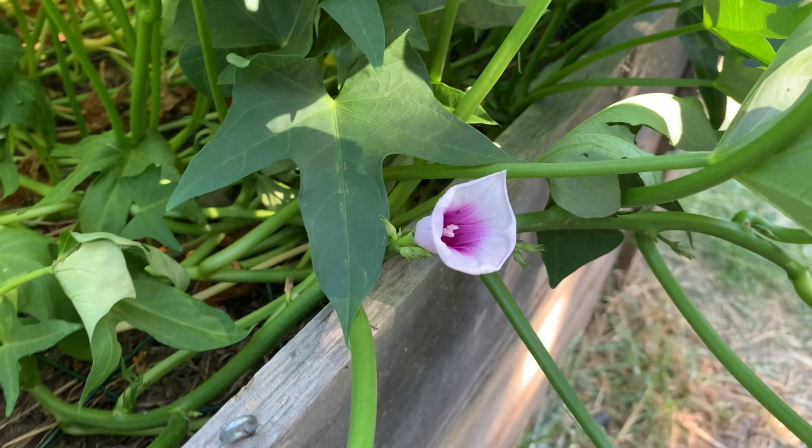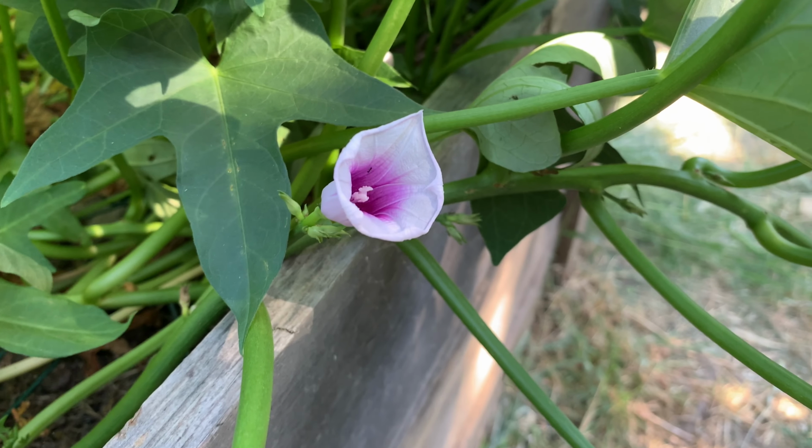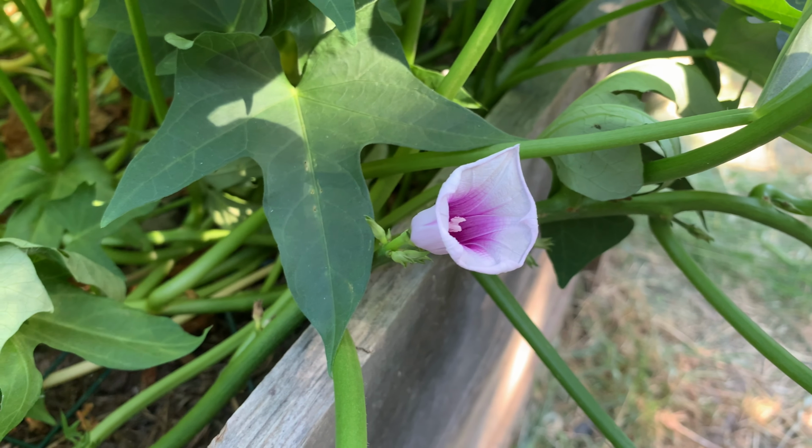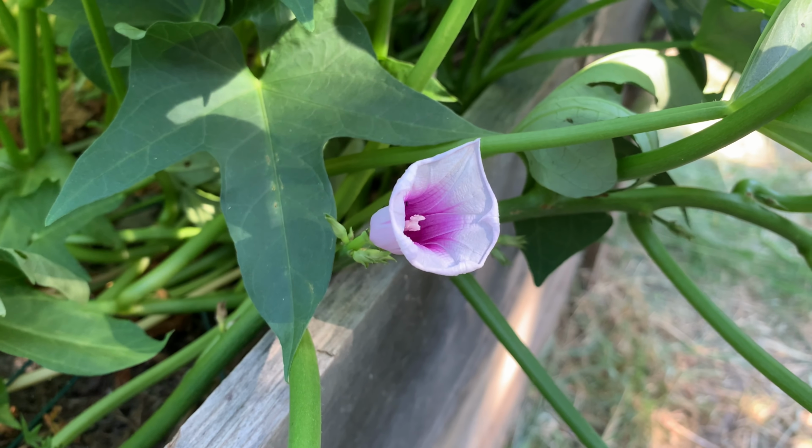I've grown sweet potatoes now for, I'd say, 3 or 4 years here in Sacramento. I've never had them flower before, and it's a really pretty flower, so I'm hoping to get more of these as the season goes on.